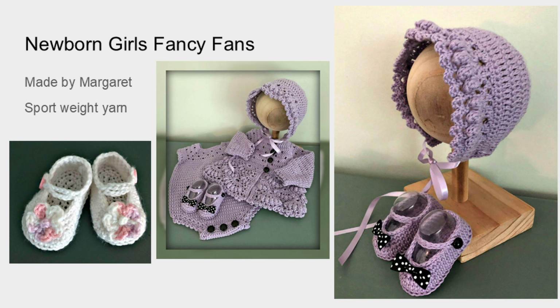The second is the Newborn Girls Fancy Fans outfit. This one is made out of sport weight yarn. It uses popcorn stitches for visual interest. The outfit contains a onesie, button strap shoes, a bonnet, and a sweater.